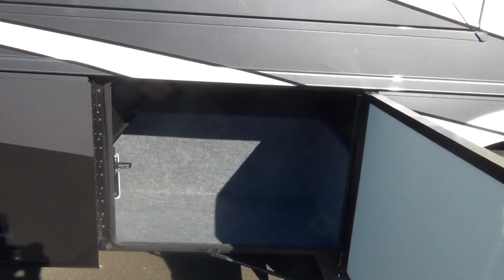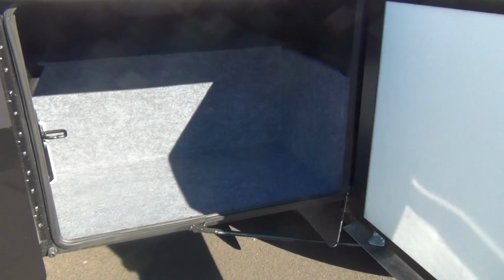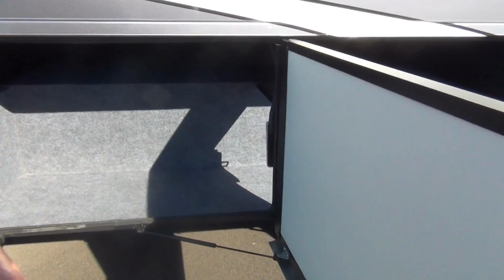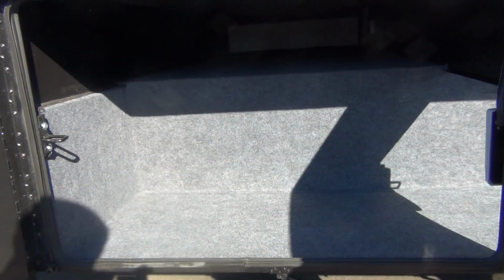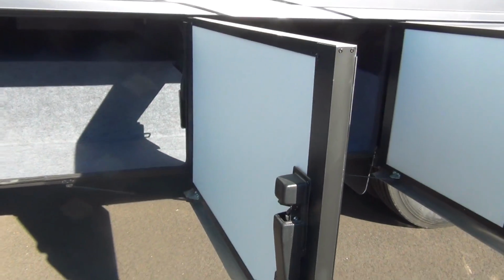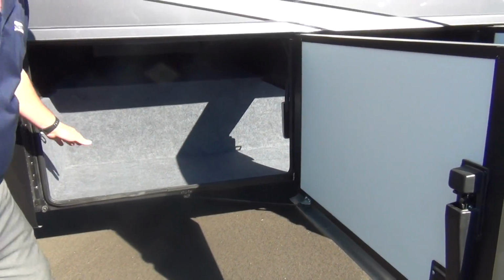More storage. And look how well everything is finished off. These are side swing baggage doors, not the doors that lift up like this. When they lift up vertically, they're always in your way. You're banging your head on them, you can't get out of the way, they're in the way of the slide room. So these are very well finished.